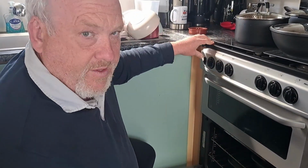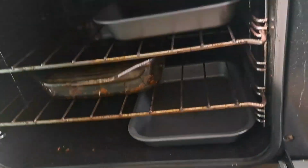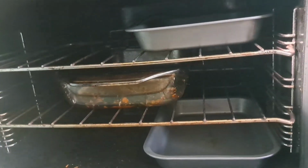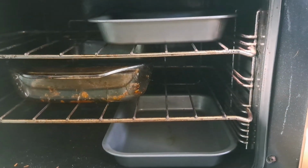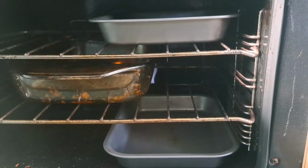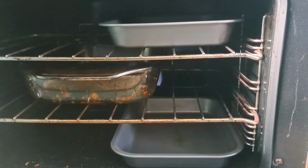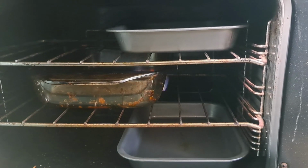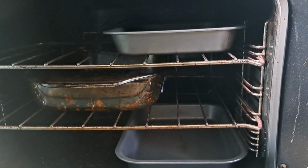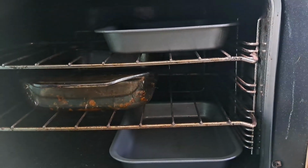Okay, so this cooker. I need three hands. I'll hold it here. You hold it. So I'm going to switch it on. Okay, she's on. Can you hear that? It's about to blow up. It's popping and banging. See that? Now, we do use it.